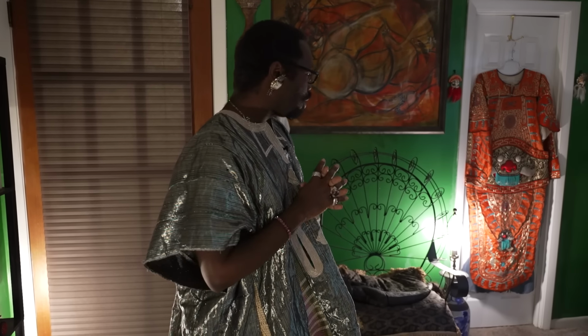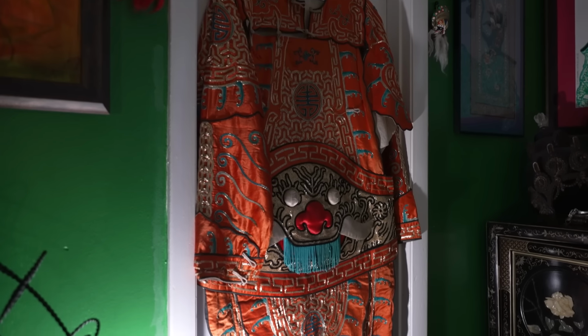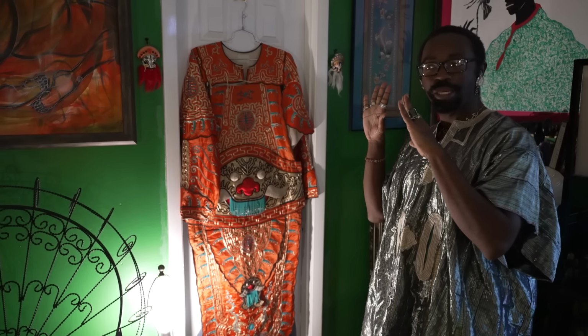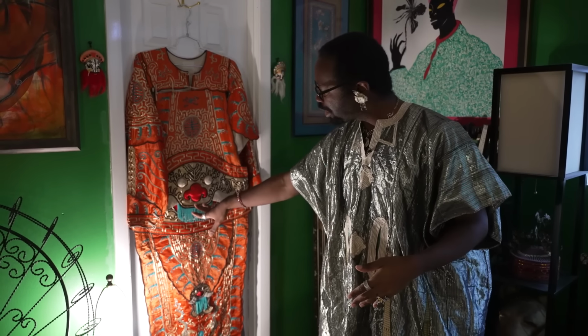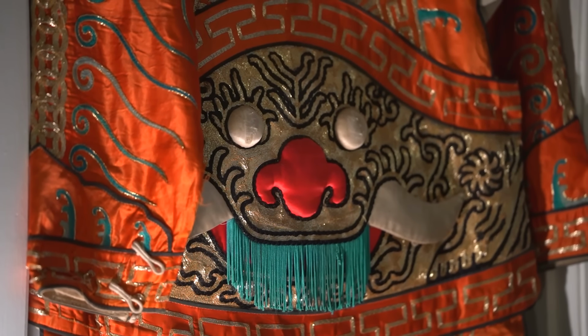So we're gonna start on this side. This piece is an antique theater costume from China. I got it in Beijing. I sometimes display the clothing as art pieces too. I actually see them as art pieces, so they hang right alongside with paintings. And it's really the intricate details and the gold threading that I love in this one. I have a few of them actually.